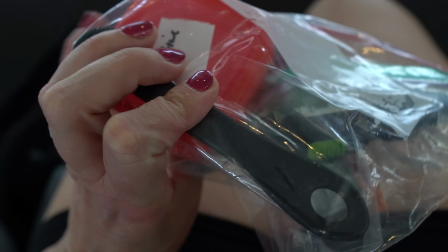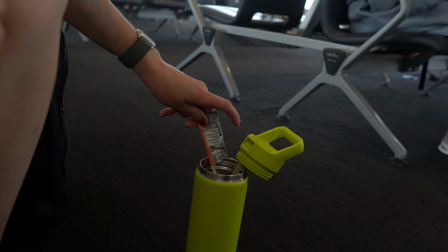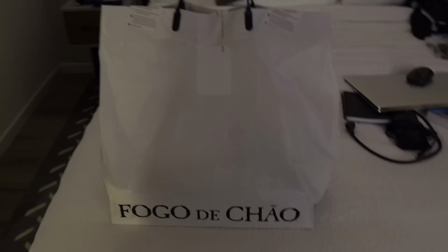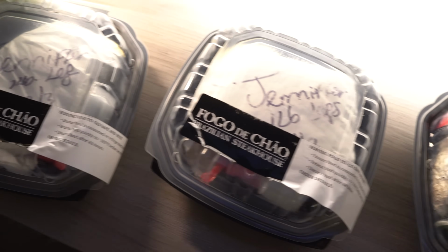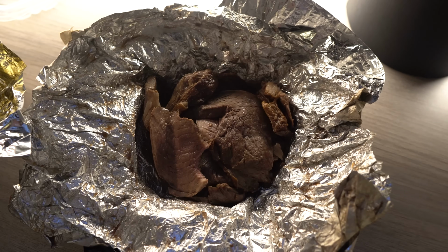I brought all of my supplements and drink mixes and mixed up one of my waters when I was at the airport. I'm pretty sure people thought I was weird, but I don't really care. And once I got to the hotel, I ordered Fogo de Chão on Uber Eats. Yes, you can get pounds of meat delivered from Fogo de Chão. I got chicken legs and a pound of picanha and then called it a night.